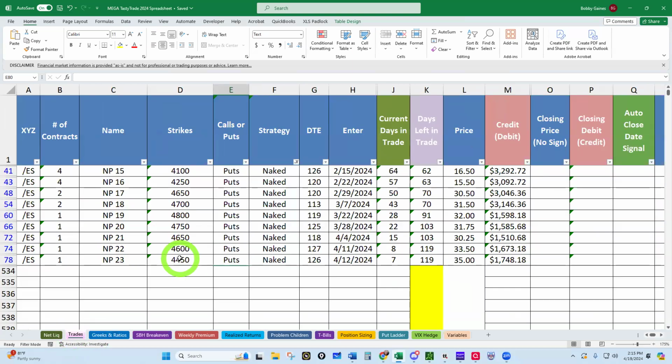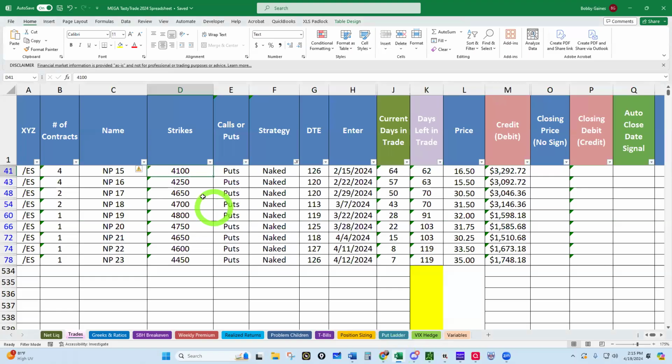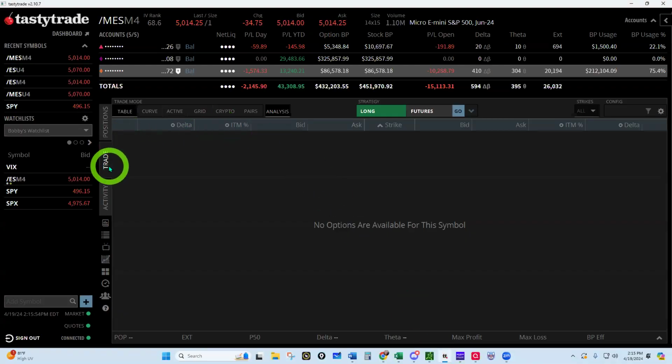So in this account, these are our naked puts. Let me show all these here. Yeah, these are our naked puts. So 4100s are our oldest naked puts. Let's see how those are. Naked 4100s. Let's see if we can reduce a little deltas with those. 4100, and we got 4 of them. And how many days to expiration? These are in the 62 days to expiration. So let's look at that.